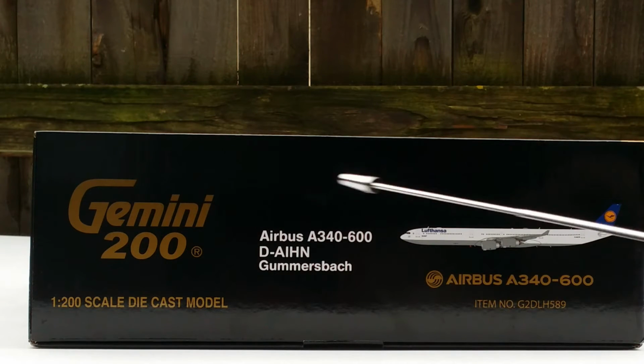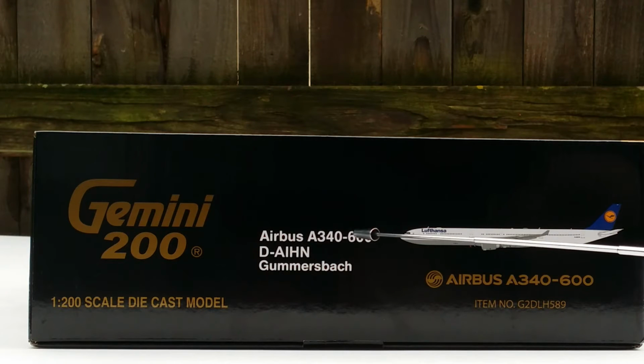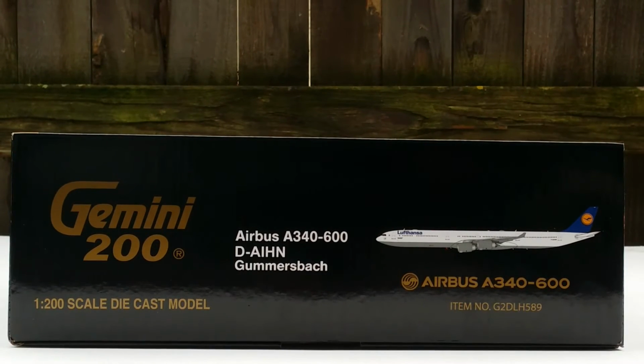This is the left side of the box. See all the little Gemini information right here, as well as there. The aircraft type, the registration number, the name of the aircraft, and the computer generated picture of the aircraft there. And this is the right side of the box. Same information you saw on the left side of the box you see there, okay?